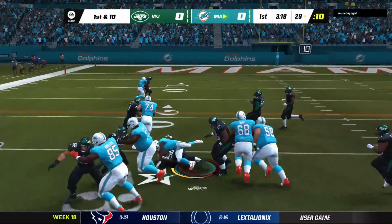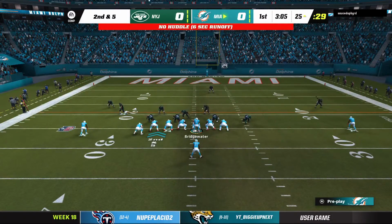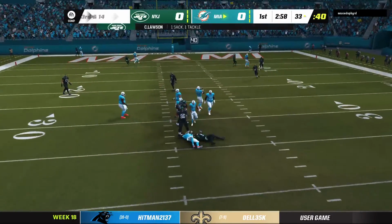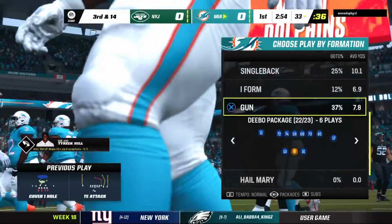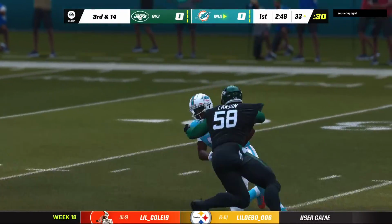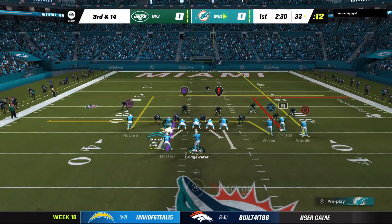On 1st and 10, it's Mostert. And he stopped right at the 25 after a gain of 5. From the 25 on 2nd down, Bridgewater. Pressure applied, and he's going to be taken down. They sack him back at the 33-yard line. Carl Lawson, he's the one that got home and takes him down for a loss of 9. 3rd and long now after the sack, and we'll see if Bridgewater has a response.